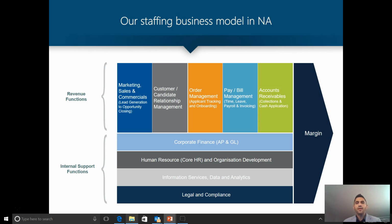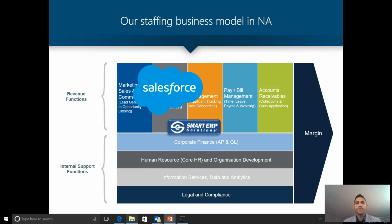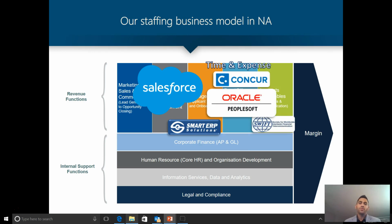Let's take a look at the technology overlay for North America. In terms of marketing and sales, applicant tracking, we've made investments in platforms like Salesforce and Smart ERP for onboarding. In terms of time capture, we have some custom homegrown solutions that manage our time and expense needs today. We've invested in other solutions, cloud-based platforms such as Concur, and we manage our ERP platform on the Oracle PeopleSoft platform. To accounts receivable, where we leverage PeopleSoft Financial Gateway, and networks to transact with our banks using the SWIFT network.